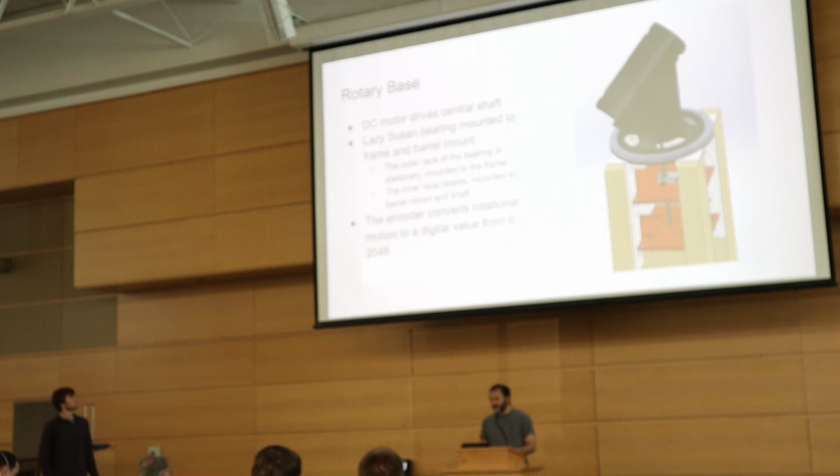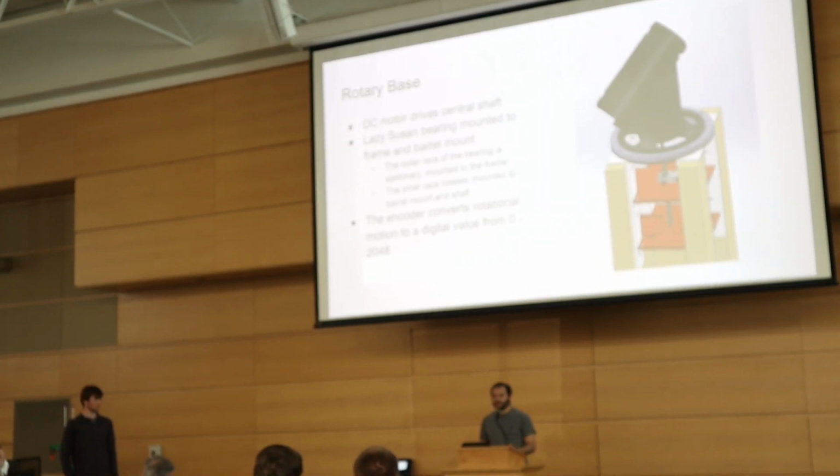Underneath the bottom plate shown, there is a DC motor which drives the shaft, and the encoder acts as feedback, so the DC motor will turn in the direction of the designated angle, and will stop once the encoder reads that the angle currently matches the designated angle. The encoder converts physical rotation to a digital value between 0 and 2048, which is the resolution of the encoder, since there are 2048 pulses per revolution.